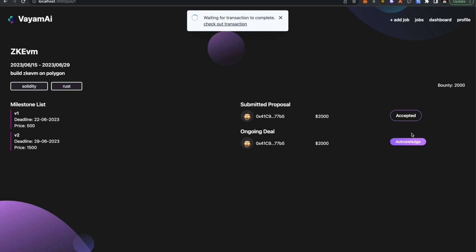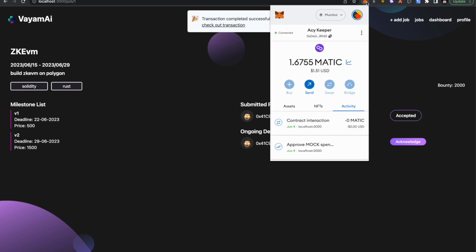Okay, so when I acknowledge this deal, everything is recorded on chain. The smart invoice starts running on chain. And now I'm going to show you how I'm going to pay out this, because this is time dependent. I will do this from Etherscan, Polygon.